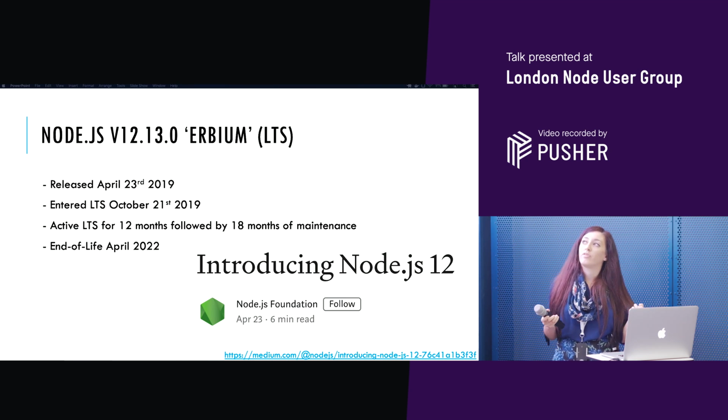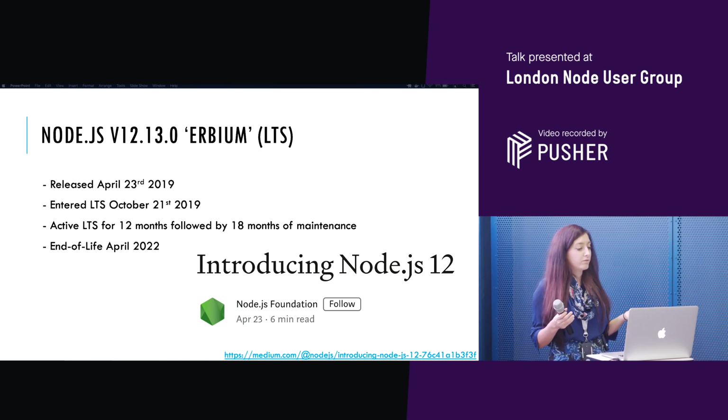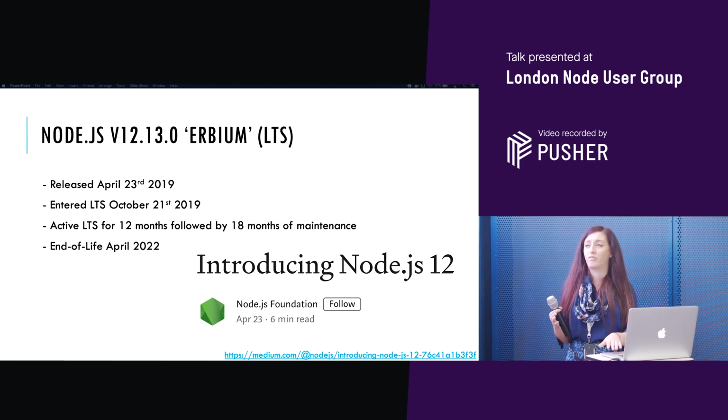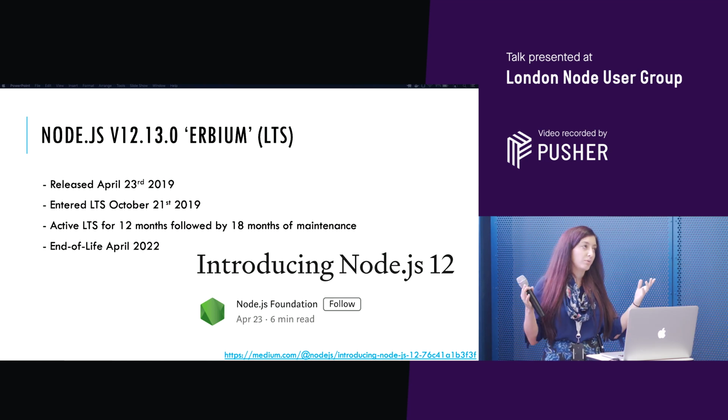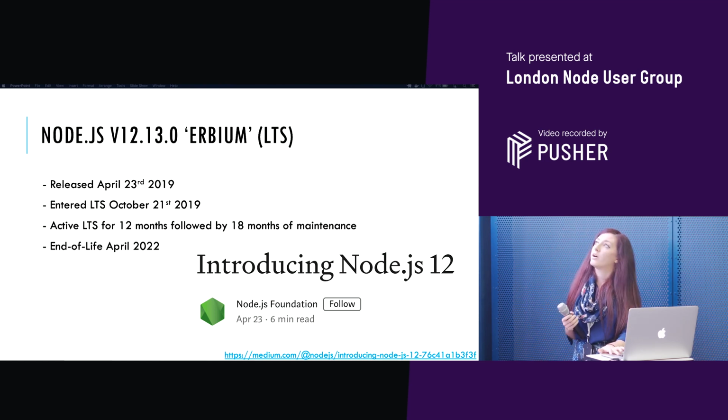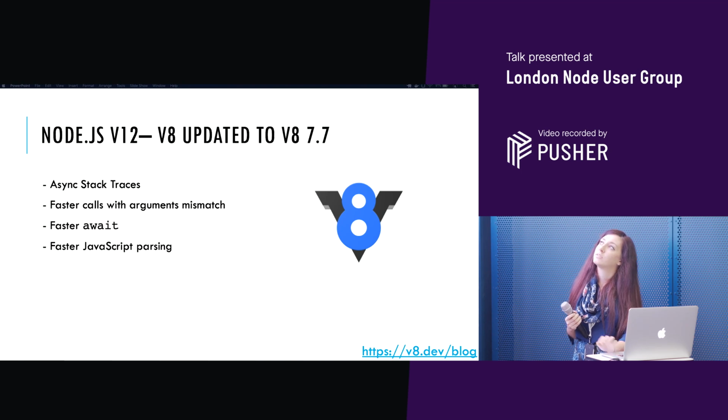And it will go end of life April 2022. So it's a good version to be using and thinking about using now, because that buys you 2.5 years worth of support. And there's a good blog article on the Node.js Foundation site, which will detail some of the features, but I'll go through some of the notable ones now.